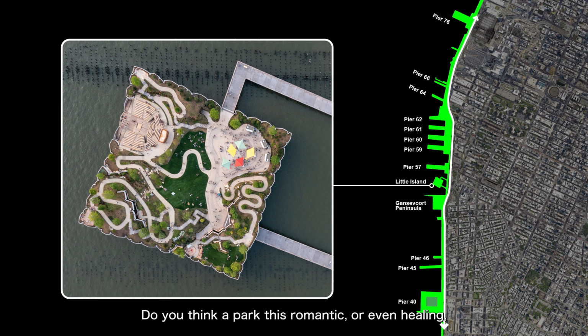Do you think a park this romantic or even healing is worth $260 million? If I had the money, I think I'd happily spend it.